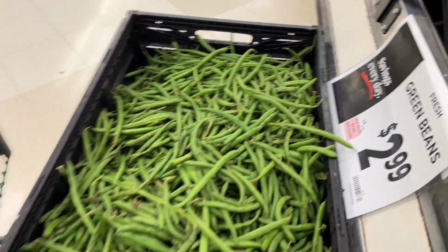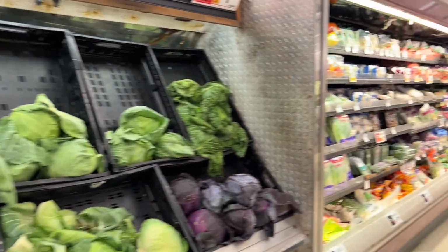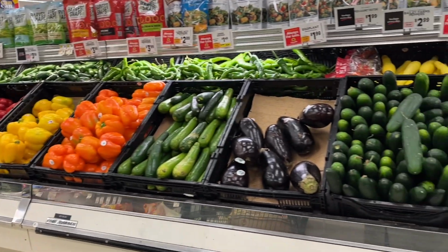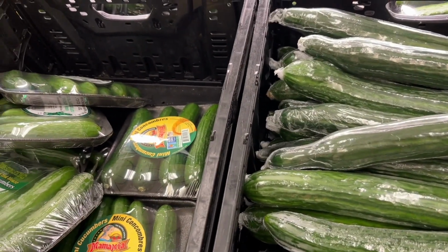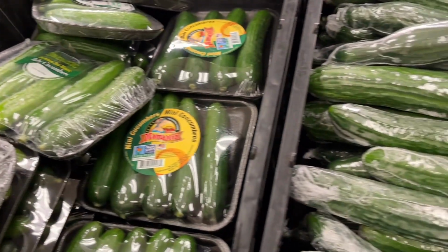Look at the beautiful green beans. When the colors are that vibrant, look at the wall of green, the cabbage. You know I'm in the cabbage right now. And here's the wall of zucchini, cucumbers, and squash, and the little mini Persians and the big ones. It all depends, there's a price point for everybody. So you get what your budget can afford, definitely.